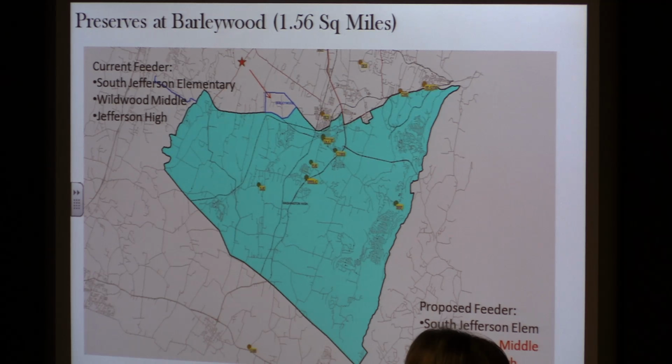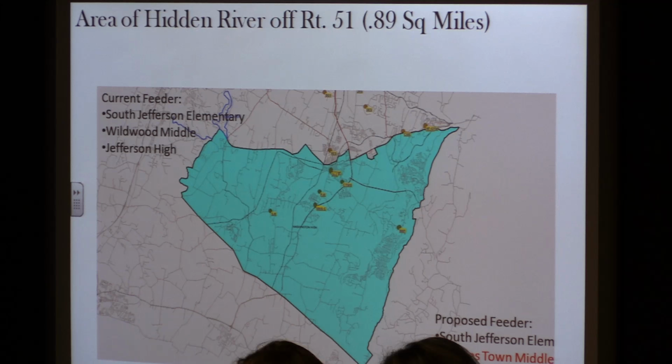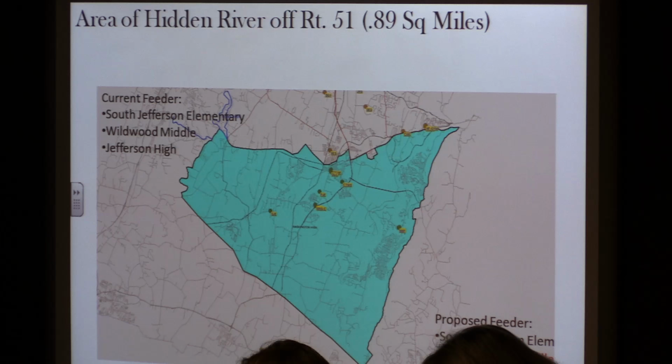The area of Hidden River off of Route 51 currently feeds South Jefferson, Wildwood, and Jefferson High. Proposed to feed South Jefferson, Charlestown Middle, and Washington High. 19 students here, current grades 8 through 11, from Jefferson High to Washington.